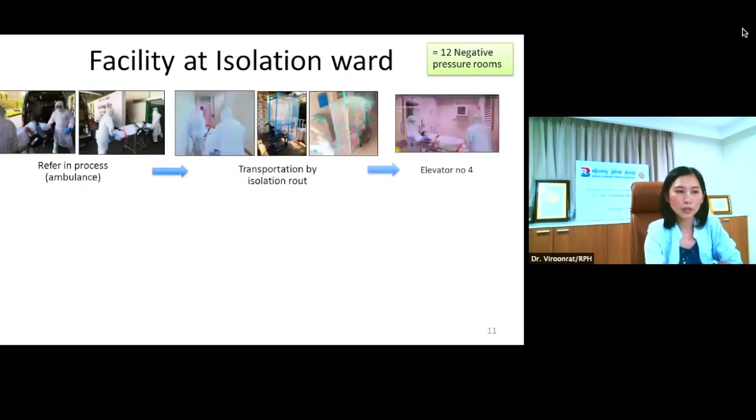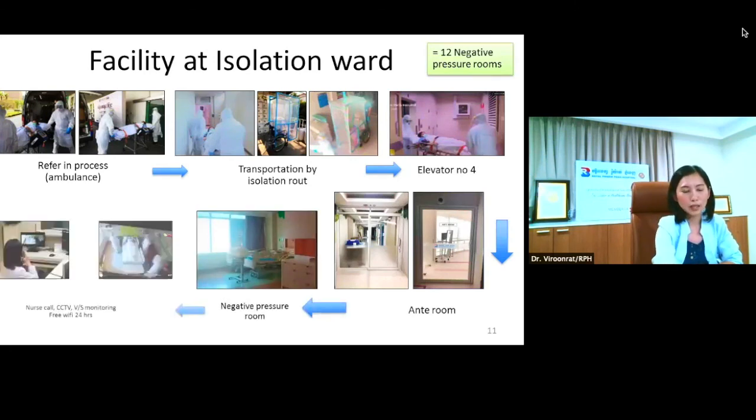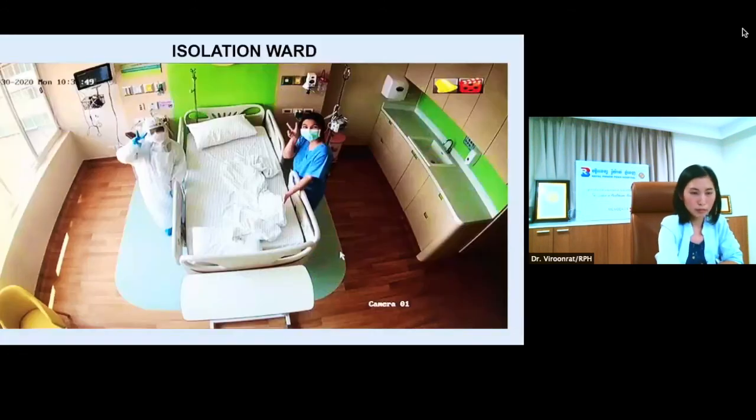Okay, and once you arrive at Royal Phnom Penh Hospital, you will be transferred via the isolation tract directly to a negative pressure room, which is located in the isolation ward. In the negative pressure room, we will provide you CCTV, a vital sign screening monitor, and other things that you need during daily use. For CCTV and telephone, we provide them to minimize the contact time between patient and our staff, and also to minimize the usage of PPE. Okay, this is the isolation ward.